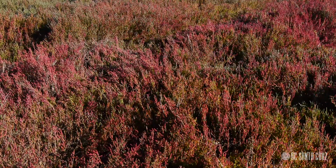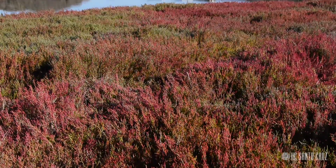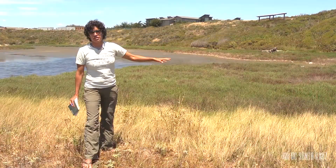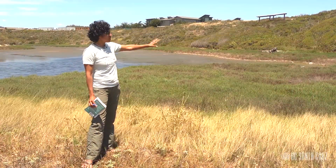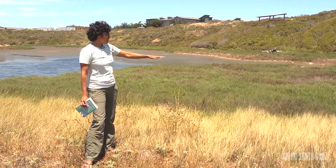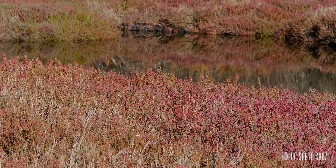Looking at it from the other direction, the pickleweed can't come up into the upland grassland. That's a little bit different though. That's not physical stresses. That's these grasses being more effective competitors for resources than the pickleweed. So the pickleweed's tolerating stresses, and then up here on this side of the boundary, these grasses and sedges are preventing the pickleweed from establishing.